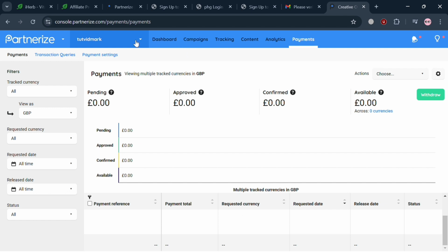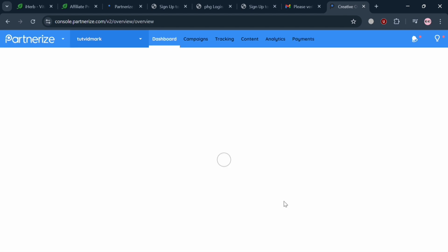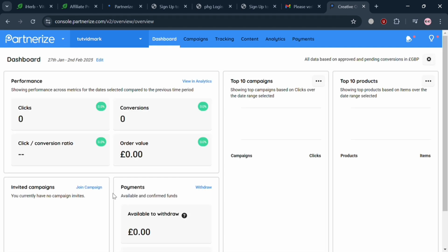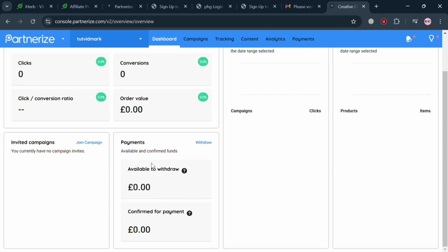So basically, the iHerb affiliate program allows participants to tap into a broad market, making it an appealing choice for those looking to monetize their online presence through health and wellness products. So overall, that is just basically how you can join the affiliate program of iHerb.